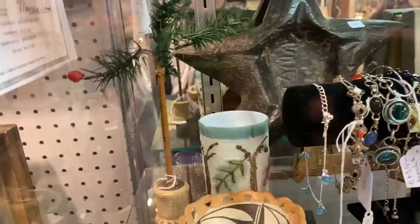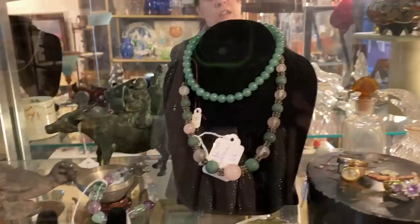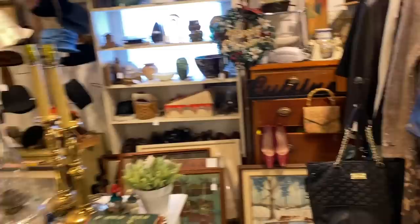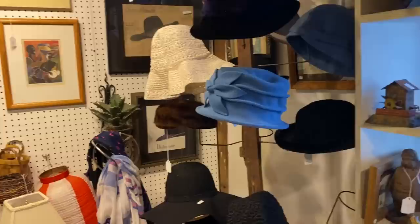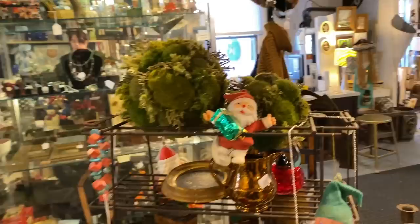I don't know. I feel like I'm spending a lot of money already. That's jade. I'm pretty sure that's jade. Yeah. Some pretty rings up here. Great link bracelet. Okay. Look at all the hats. Great glass, lots of blue glass, little vintage Santa. Just check this, see if there's anything that was missed.